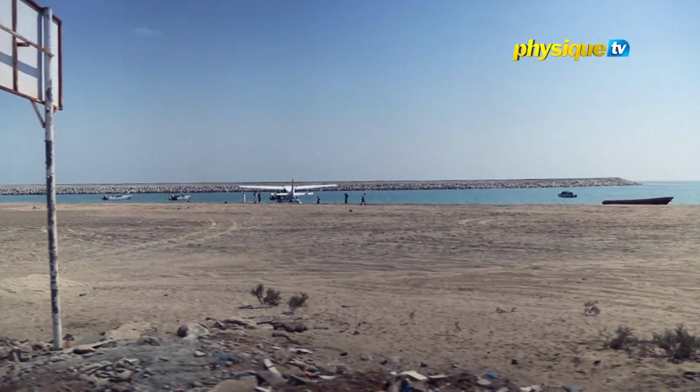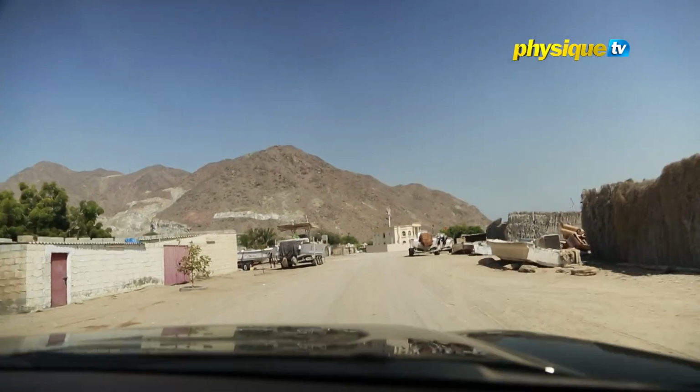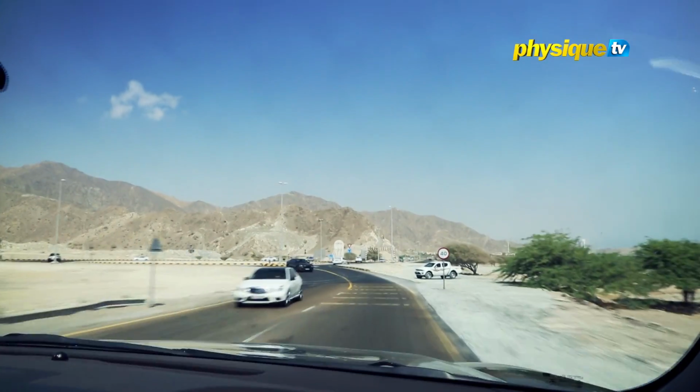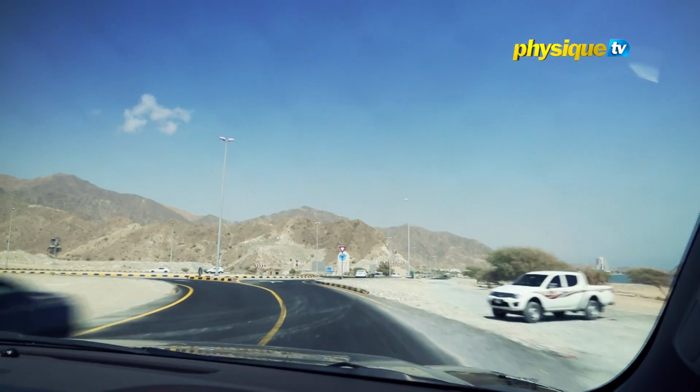So we've just had a 55-minute flight from the Sea Wings port in Jebel Ali to here, Fujairah, and now we're going to take a drive in this 4x4 to the resort itself, which is going to take about another hour. How did you find the landing? The landing was the best landing I've ever landed in my life. The water like shh. Yeah, that was so nice.